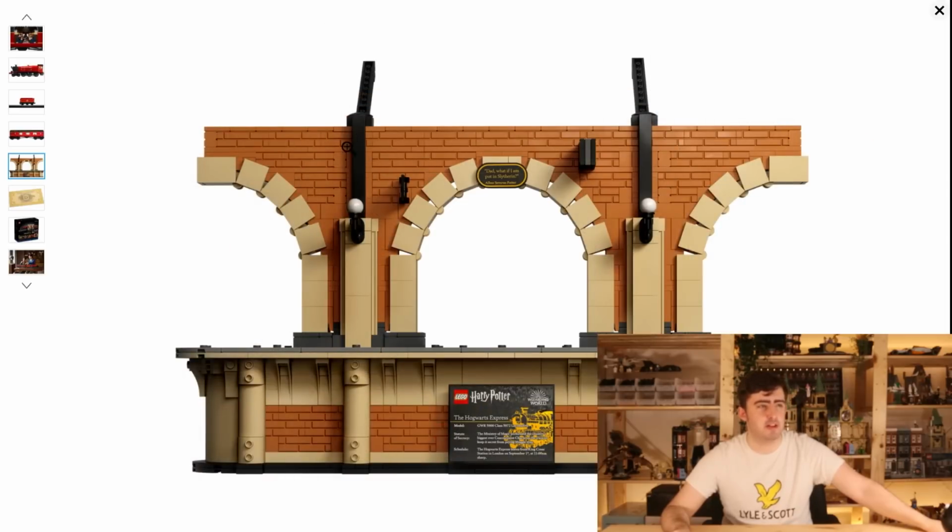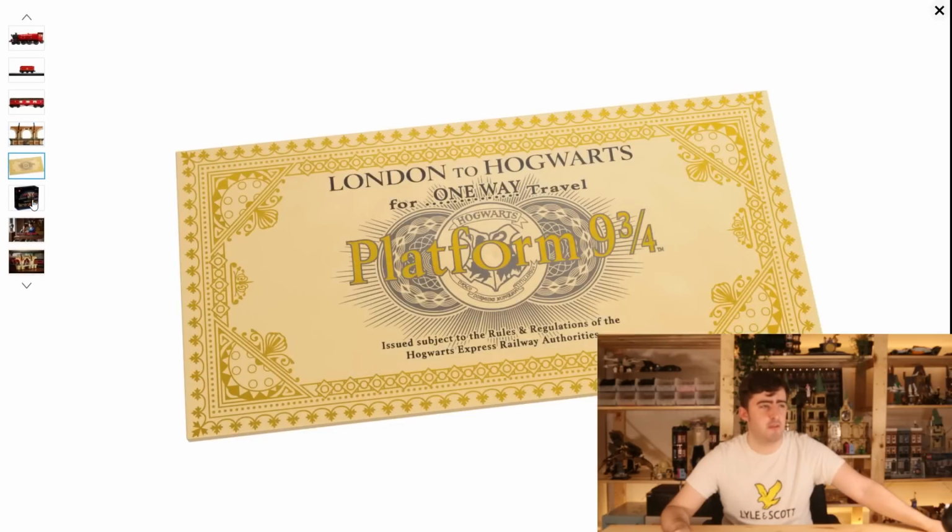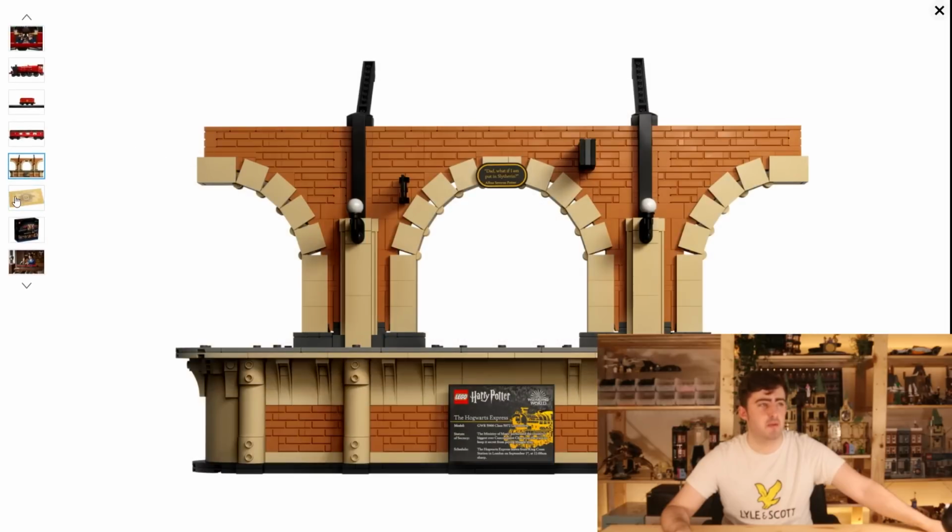I think these pillars as well on the top are new. They might contain new pieces. I can't quite see how they're made, but it's really imaginative what they've done there, and they do look really accurate from what I can see on the front of the box as well.